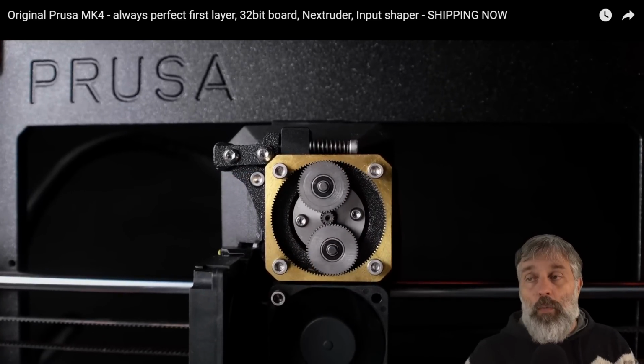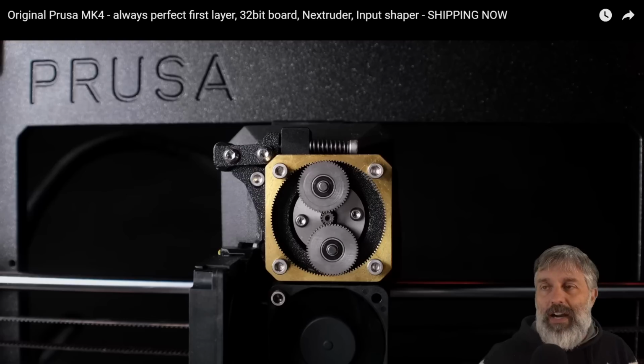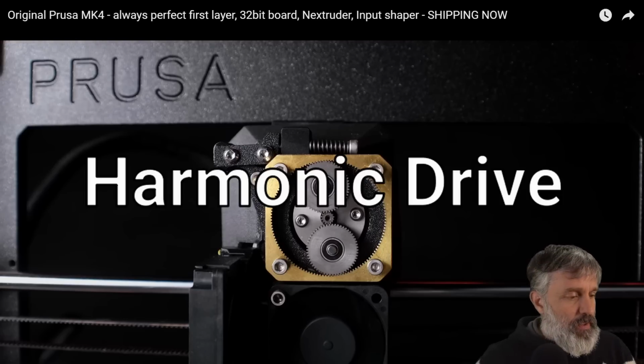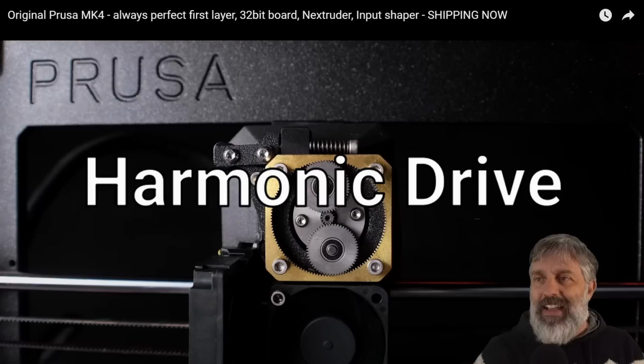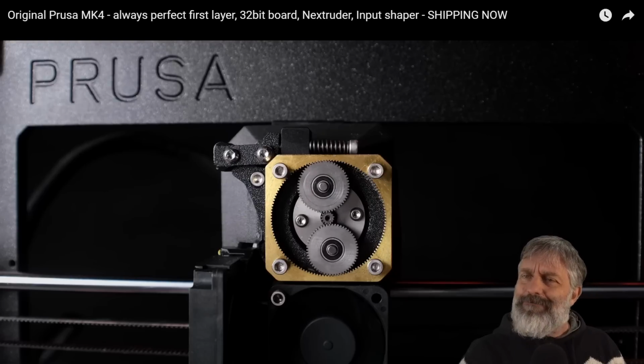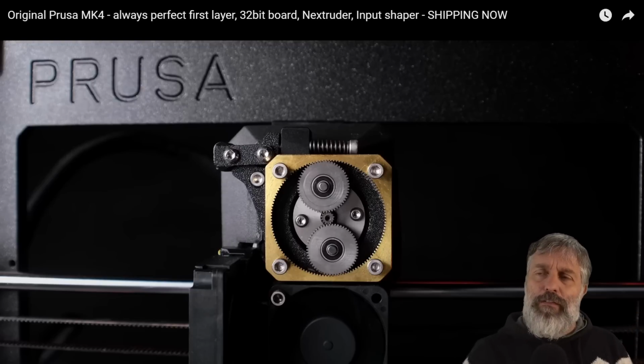Planetary gears. What happened to the cycloidal gearbox, or what's the other one called? The flexible strain one. I forget what those are called, but yeah, I thought Prusa was using those. Isn't that interesting that now we're onto a planetary gearbox, just like we've had on Voron printers for years with the Orbiter extruder for Voron printers. And there's many Chinese companies. I think the Sovol SV06 even has a planetary gearbox already.